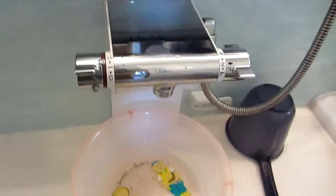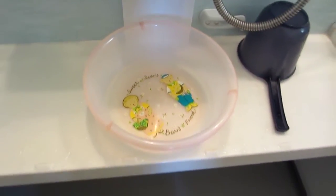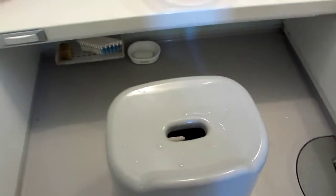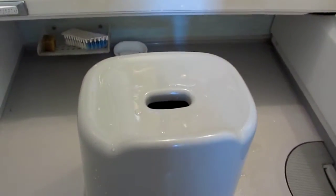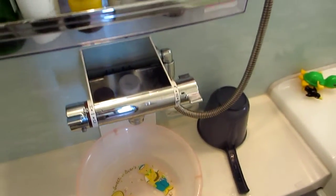And we usually use this. And we sit here. This is a small stool. So we sit here and wash our body.